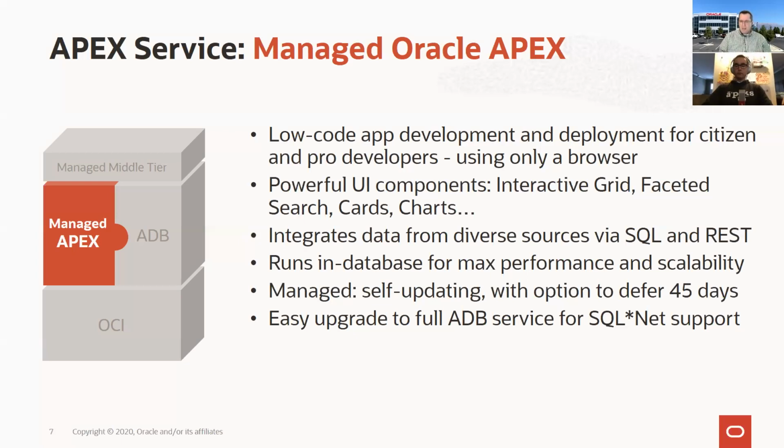But if your application does evolve to the point where it needs to interact with Java, it needs a Java JDBC driver, for example, or it needs to interact with this ecosystem of database clients, it needs SQL Net. There is a very easy upgrade path to get to a full standard autonomous database with Apex included and SQL Net support. And it's literally a one click. You can upgrade your Apex service instance to a full standard autonomous database with Apex and SQL Net. So we provide a very slick upgrade path should you evolve to the point where you need that.